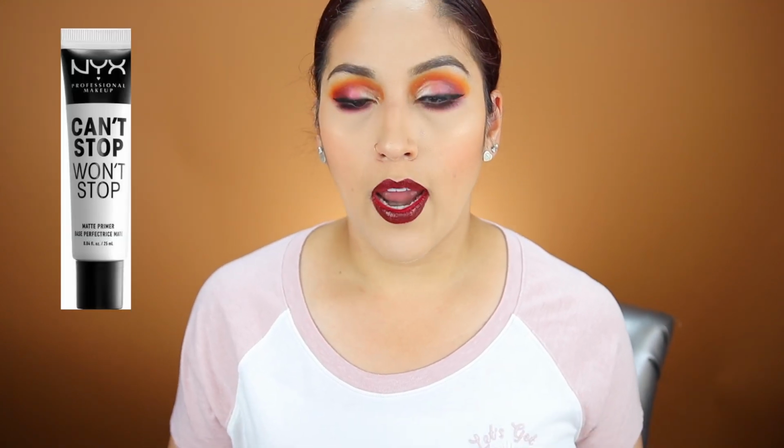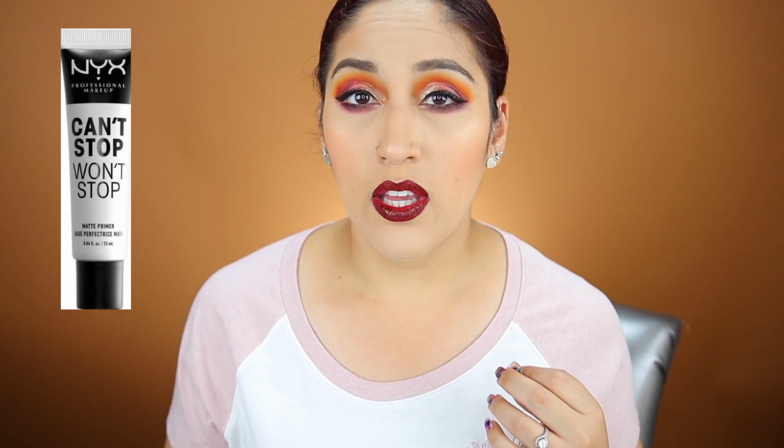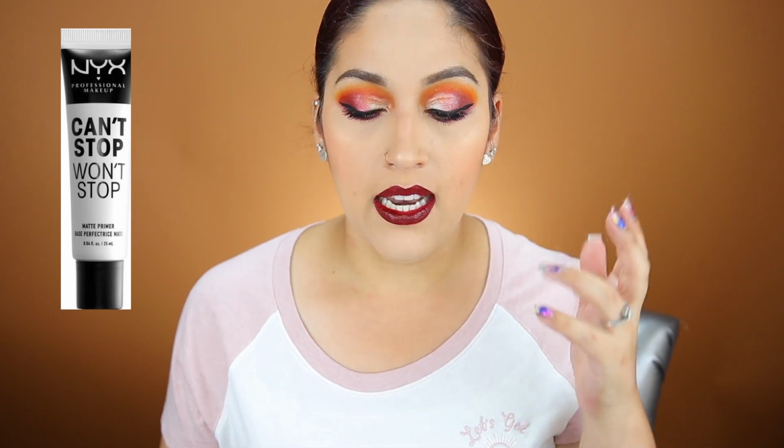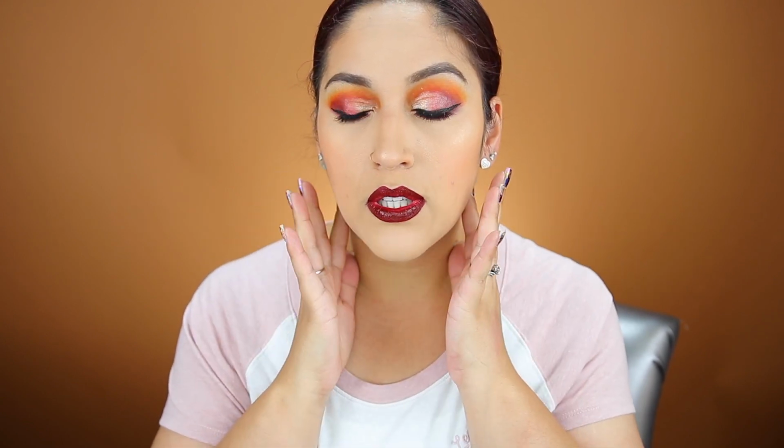The next product is the NYX Can't Stop Won't Stop Primer. I returned that. I actually gave that to my sister-in-law. She says she has really oily skin, so I went ahead and gave it to her, and I didn't like that because it really was hard to apply to this face, and it also crumbled up too. So I have normal combo skin, and I just feel like I'm not the really oily type to have to wear that kind of primer that's really mattifying. So I got rid of it. It's just not a product that works for me.